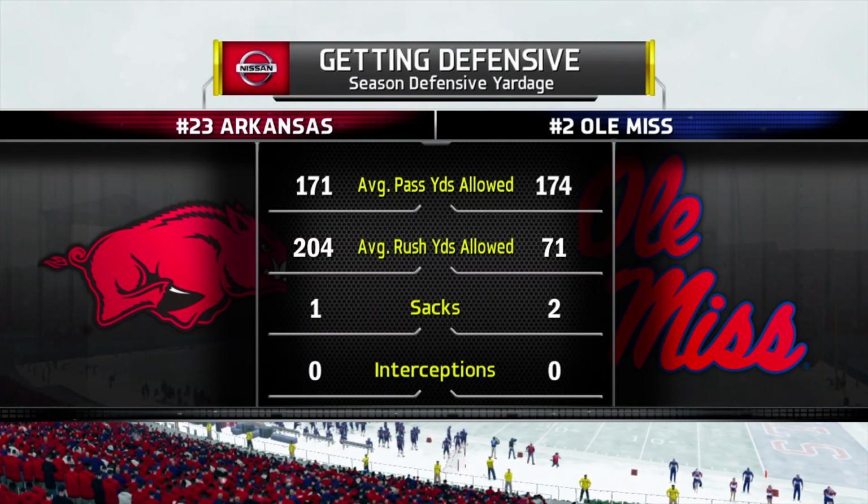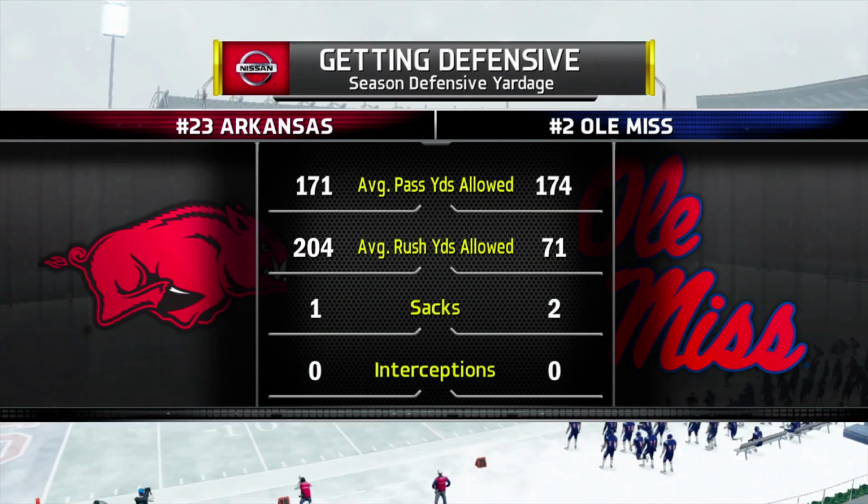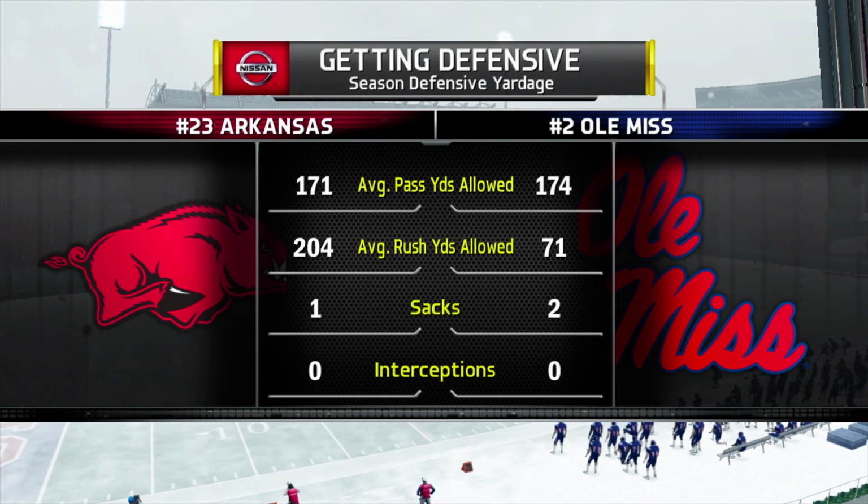That's going to do it for us here on the pregame show. NCAA Football 14 action coming at you right now. Fred Nessler and Kirk Herbstreit.